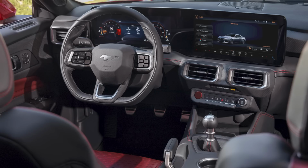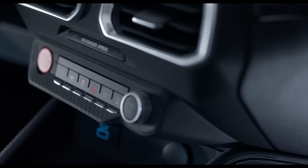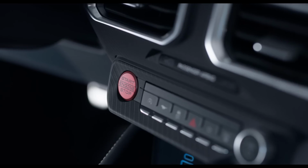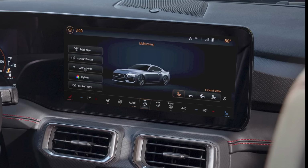As you can see, they've gotten rid of all physical climate controls as well as all the stereo controls other than the volume knob, and now only have a few of the mandatory buttons there with tiny little toggles or notches underneath of them. And Ford claims in the press release that integrating these controls into the screen was popular in their research with millennials, Gen Z, and traditional Mustang drivers alike.